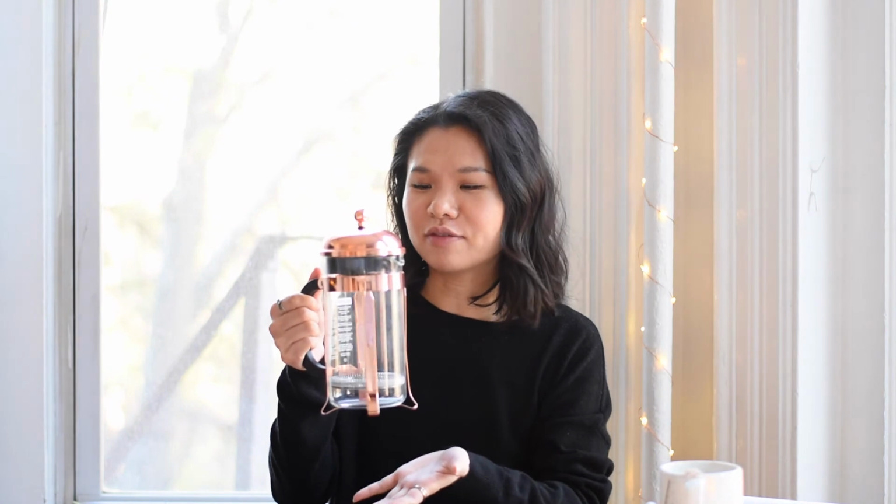I don't think I've ever mentioned this before, even though I've used it a ton of times. The next 2 things are sort of kitchen related. I bought a French press, which isn't really anything new, but I thought I'd give it a shout out because I've been using it on my days off. I've been grinding my own whole beans to make coffee. So I bought this Bodum copper French press. I think it is very beautiful. It's really nice and compact and easy to store.